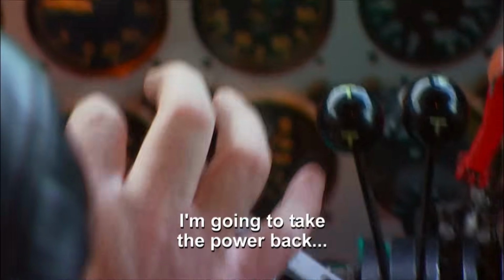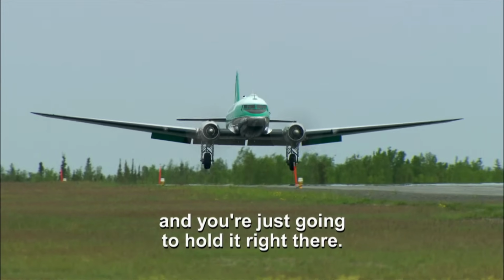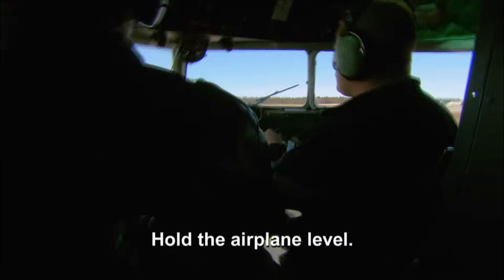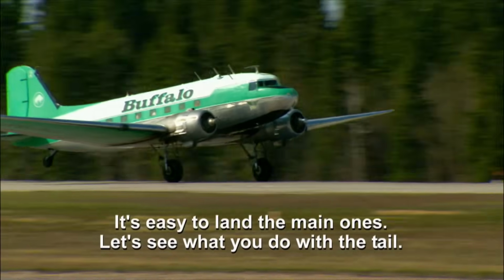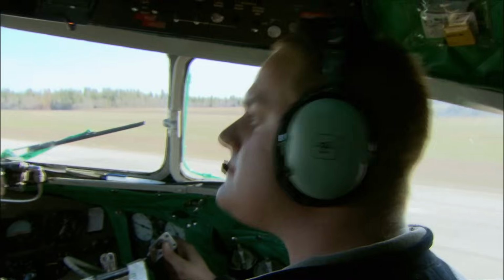Take the power back. And you're just going to hold it right there. You just hold it right there. See that? Is that nice? Hold the airplane level. Then, one final test. Easy to land the main one. Let's see what you do with the tail. Jeremy brings the DC-3 in like a pro.